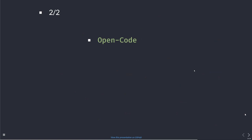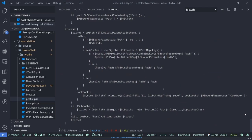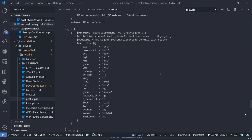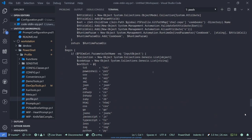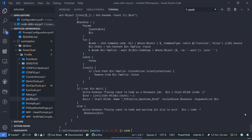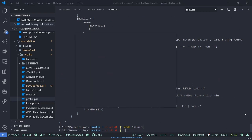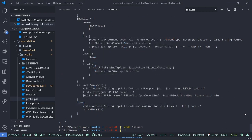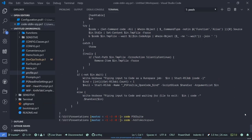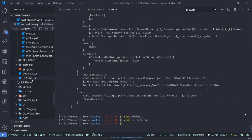Open Code was that code CLI wrapper that I demoed. It'll do a lot of cool things if you want to see the actual code for that. This one's a bit longer, just a tad. So this also leverages that dictionary for your paths. If you wanted to open a specific project, you can just do code and tab, and it will open a new window at that full path for you. If you wanted to add an existing project to your workspace, you use code -AddToWorkspace, or -a for short. Again, you'll get tab completion, and it will just add it to your workspace in your active window. So it makes things really nice.